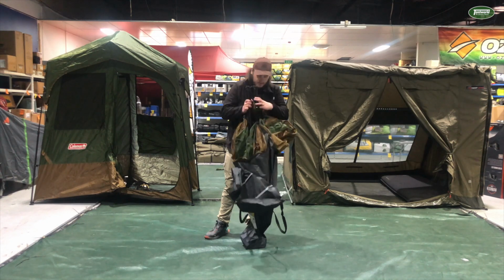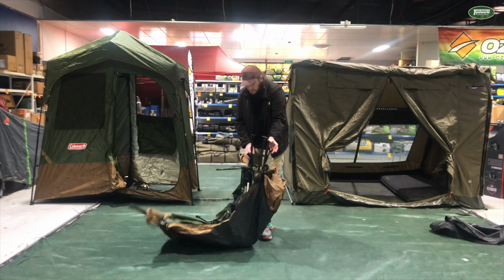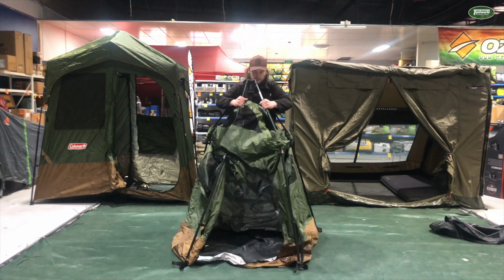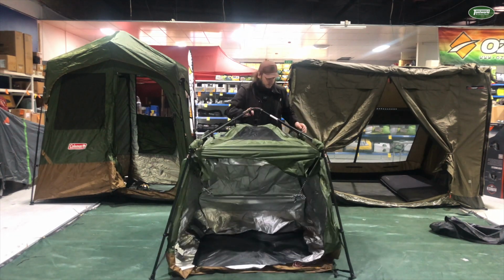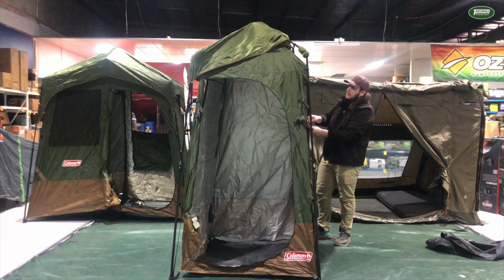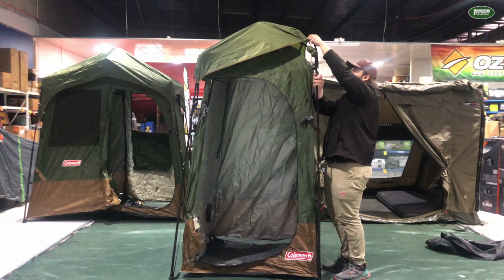So to set it up, you take it out of the bag, stretch the four corners out, peg them down, pop the four corners up so that they're in the correct position, extend all of the legs, and then throw the fly over the top for extra rain protection.